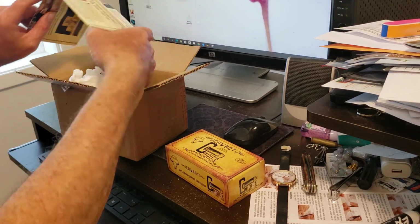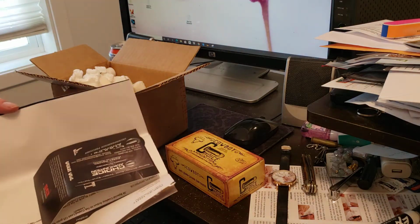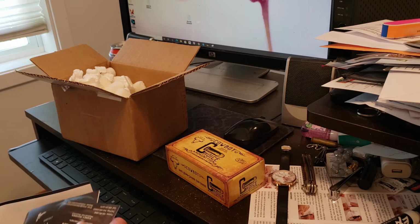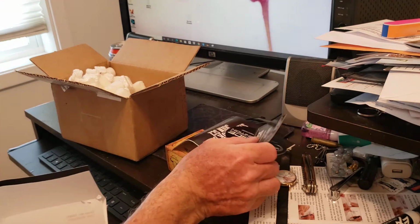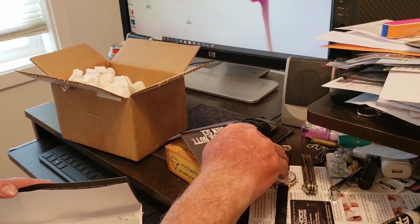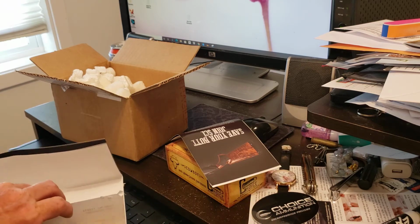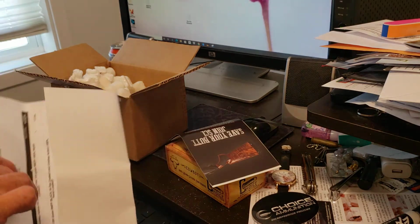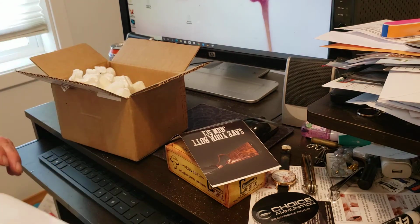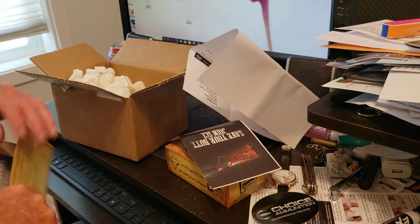They sent their stuff. Oh, I got some other stuff in here I did not know about. Aha! I even got a sticker. Woohoo! I got another sticker for the gun safe. We got the invoice. How about that? We'll stick that there.